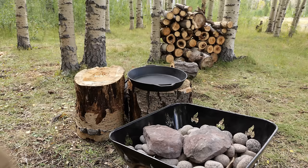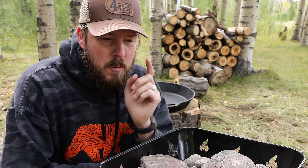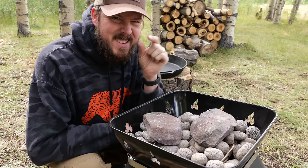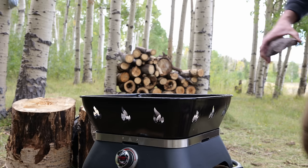All right, so you might notice that things have changed in the fire pit world. We've gone to the square, smaller fire pit, and that's just because it fits so much better in the utility area of the trailer. But one thing I assumed was that this big skillet would just rest on the edges, and it's just this much. Too small, so I grabbed some rocks from nearby just to give it something to rest on.